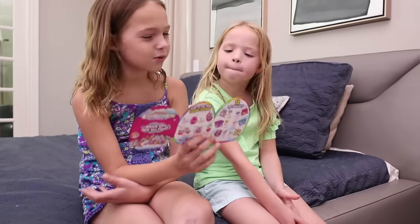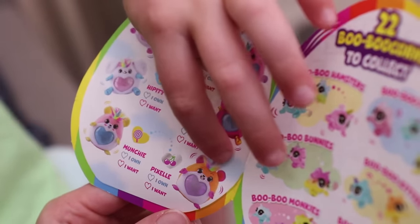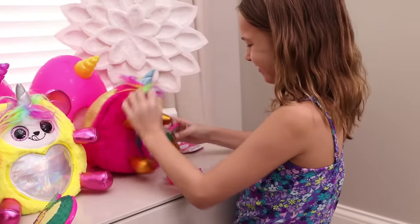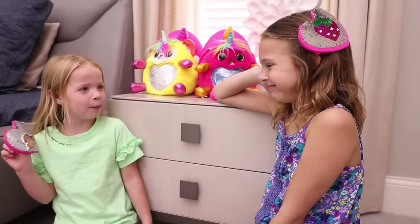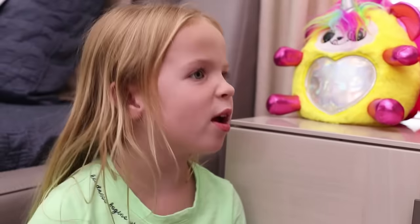What other Rainbocorn do you want, Maya? Well, I really like them all, but if I had to choose one, I want Pixel. I think she's a hamster. Hey Maya, I totally forgot we could take the sequin hearts off of our Rainbocorns and put them on other stuff. Yeah, we could even swap them to different Rainbocorns. Look, mine's in my hair. It'll be fun if we had a bunch of different Rainbocorns so we could swap the clips. Too bad there's that one per hotel guest rule, Maya. Yeah, there's gotta be a way around that.